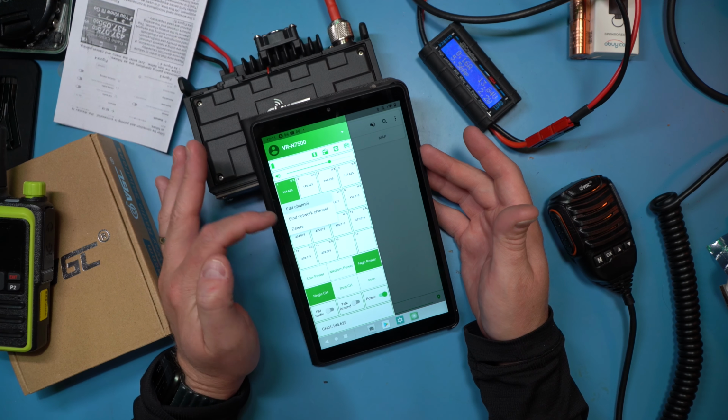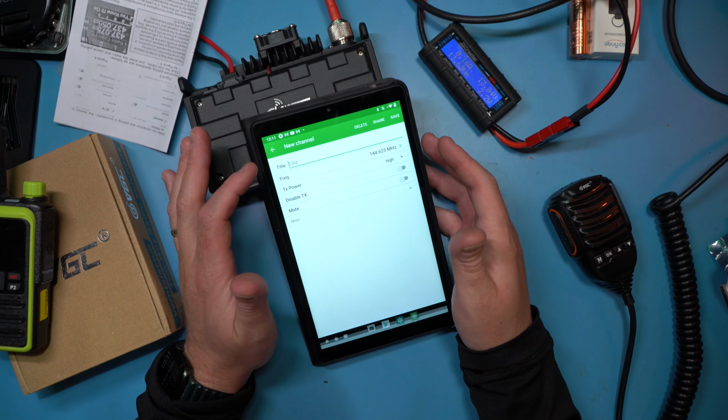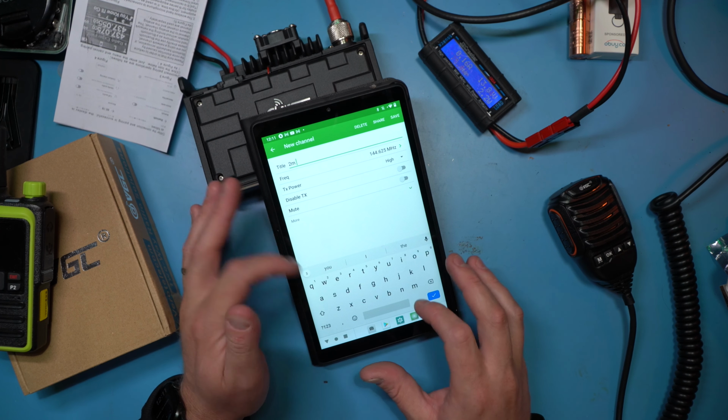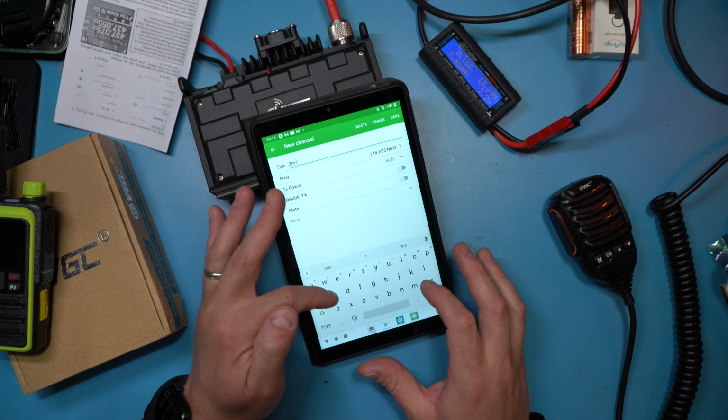Let's go to Edit Channel, and I want to call this 2 meter simplex, which is what we end up using the most out here. At least I do. Simplex, and the frequency is going to be 146.520. Transmit power is high. We don't want to disable transmit. We don't want to mute it. Bandwidth, we have 2 options. We're going to keep it on wide.